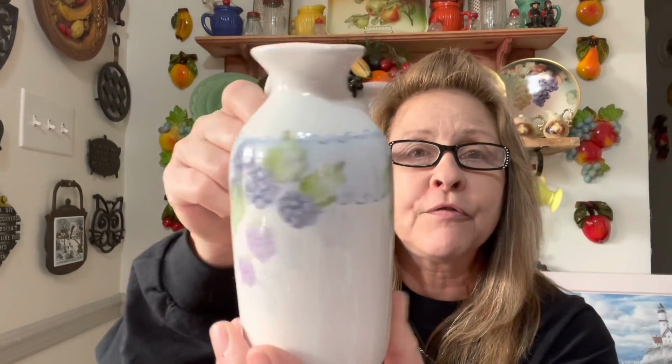This was finally on sale, and I absolutely love it. Would you look at this beautiful oil and vinegar set? How pretty is this? And it is hand-painted and signed. I will show you. It's signed by Patty. Patty is the one who hand-painted this lovely set. And of course, it's in purple and green, which I love.